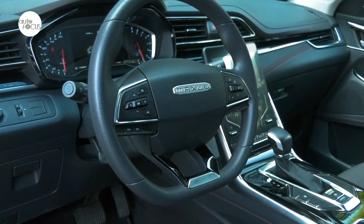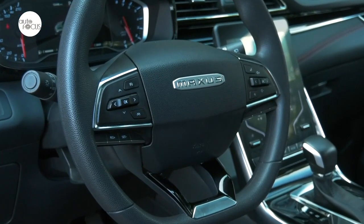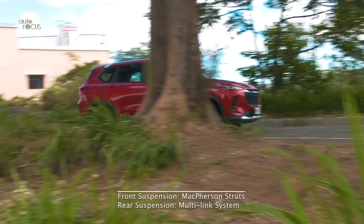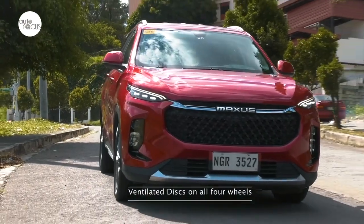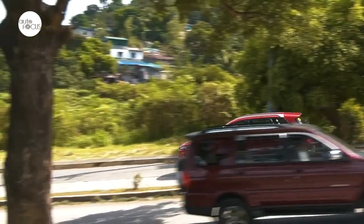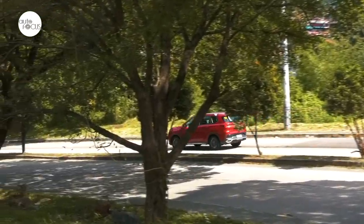The steering wheel feels both light and responsive with electronic power steering. The suspension features McPherson struts in front and a multi-link system in the rear. The brake system comes with discs on all 4 wheels. They work to give the D60 a fairly comfortable and stable ride on city streets and country roads.